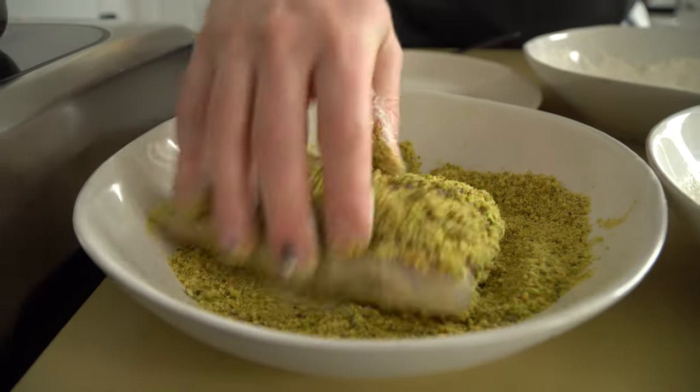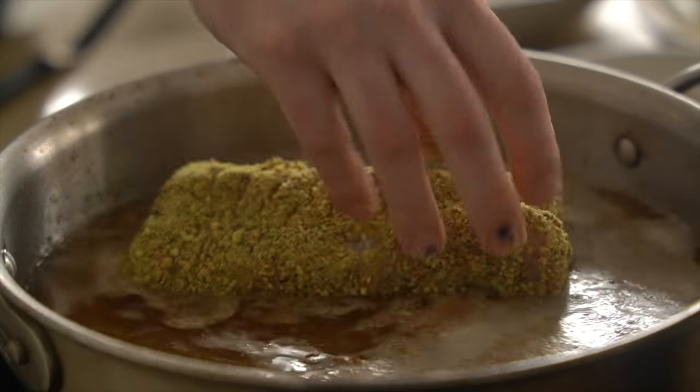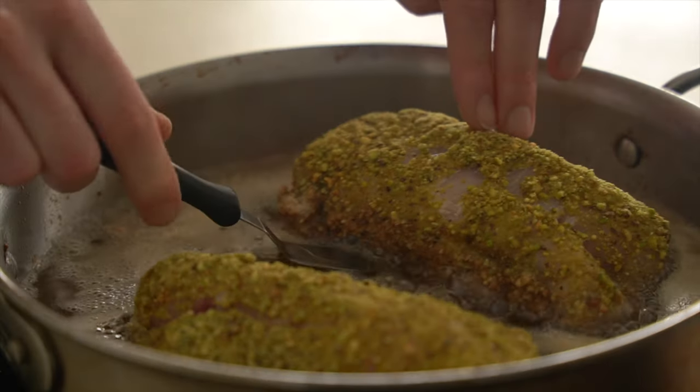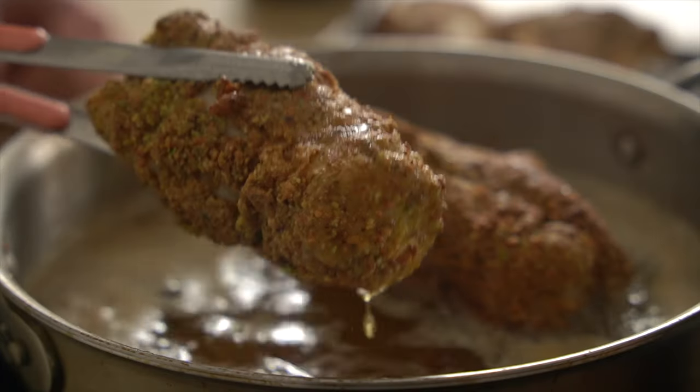I'm laying the fish in a simple dry wet dry station of all-purpose flour, egg wash, and our spiced pistachio crumble. Then it's into 1/2 inch of oil to shallow fry until each side is crispy. If your fish is on the meatier side like these tails, you can go ahead and pop these on a wire rack and slide them into a low oven just until they cook through and finish.